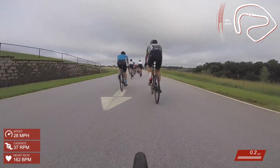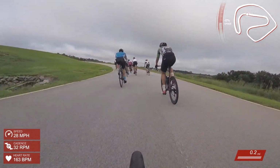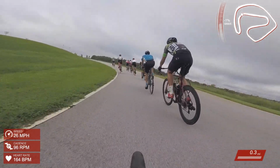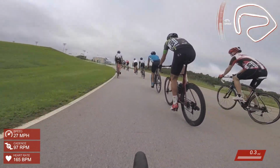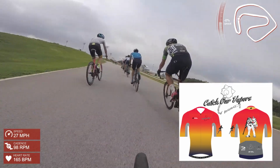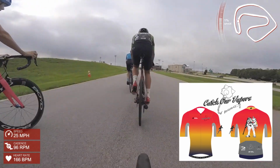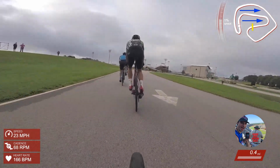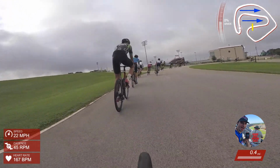We are at Rock Hill, South Carolina for the fourth round of the MAC race series. Got a field of about 18 riders today. Weather is a bit overcast, I think the temperature was about 74 degrees. We've got a slight wind if you look up at the track map.